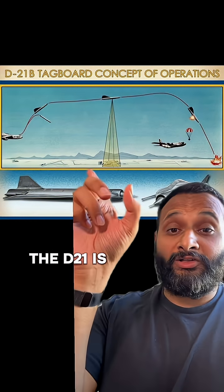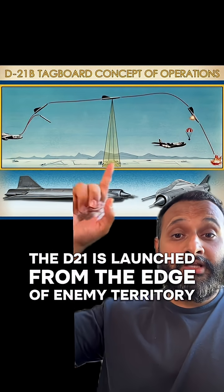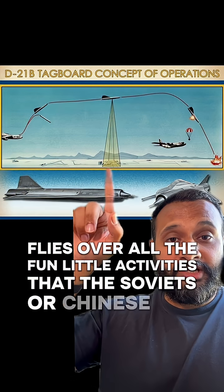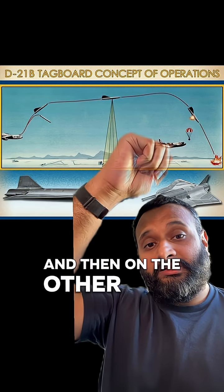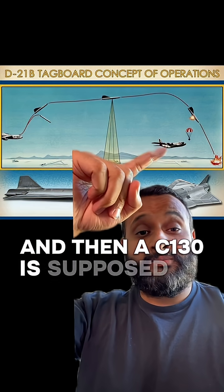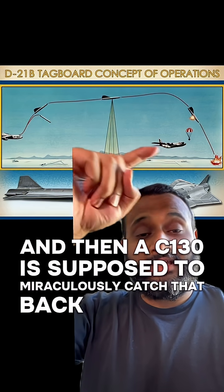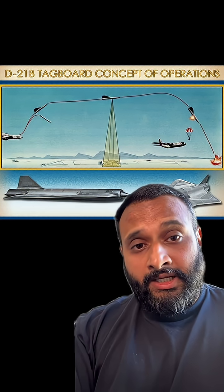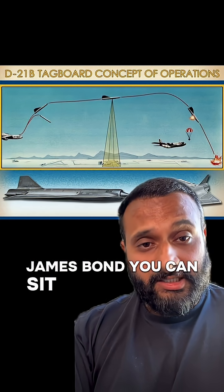The D21 is launched from the edge of enemy territory, flies over all the fun little activities that the Soviets or Chinese are up to, and then on the other side, it's supposed to eject its spool, and then a C-130 is supposed to miraculously catch that package midair, before the drone is supposed to self-destruct. James Bond, you can sit this one out.